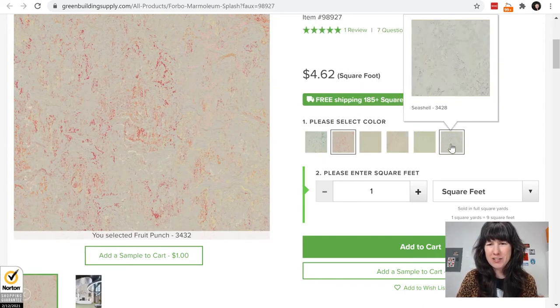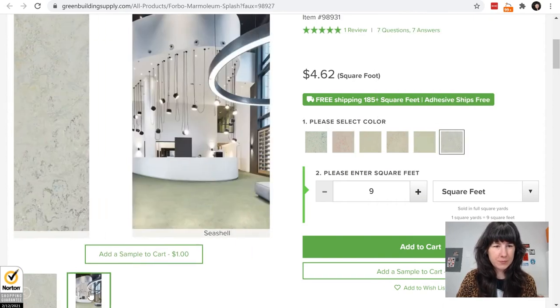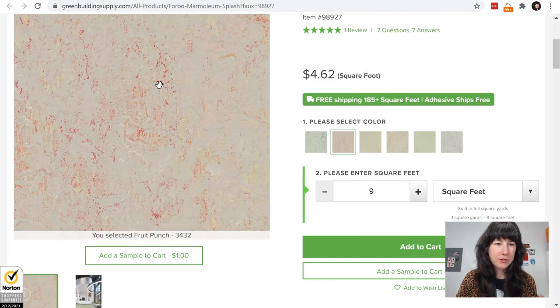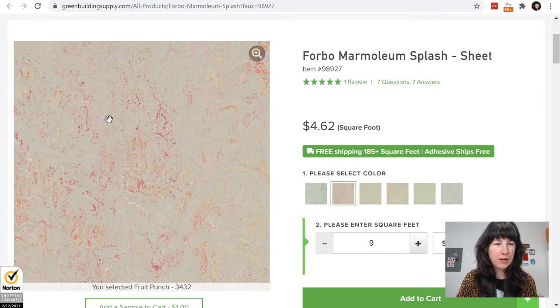So there are some other color options as you see here, like here's the seashell. And then here it is on the floor. I absolutely adore the color hot coral or neon coral, and I can see that represented here as well as some yellow. So Forbo Marmoleum Splash is a lovely funky option.